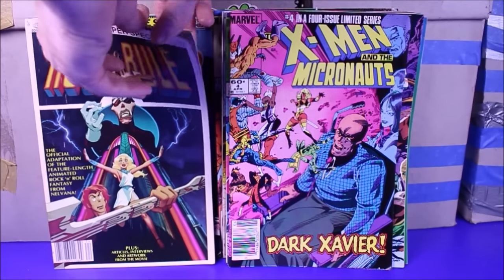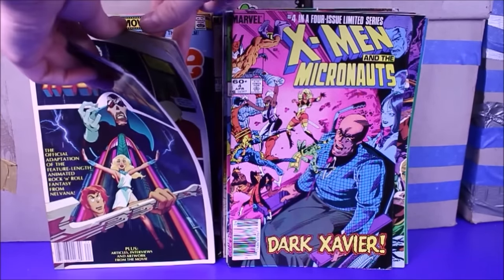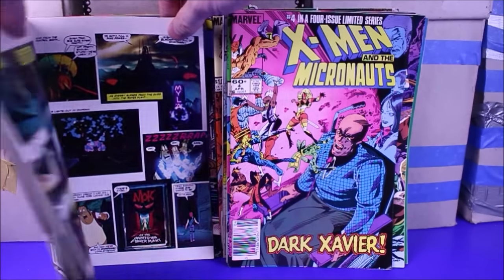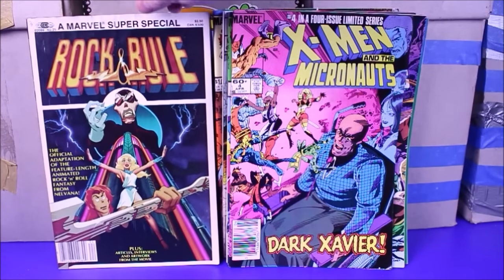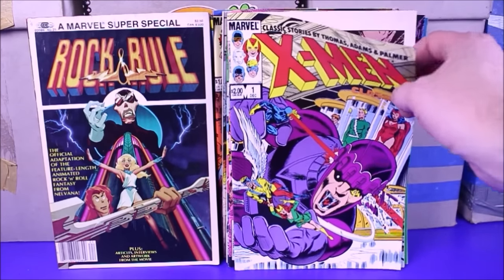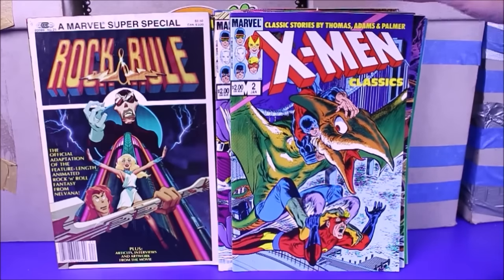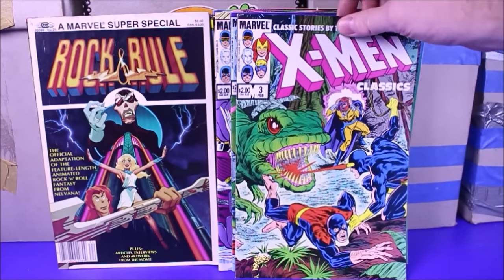It's a really cool animated-looking cover. Oh, yeah, I guess it's screen captures from a movie that I'm not really aware of. It looks cool, though. And Classic Stories of the X-Men. This is some kind of reprint. I'm not sure what that is. And we got more X-Men classics, number two and number three.